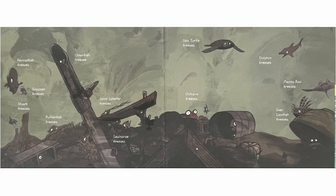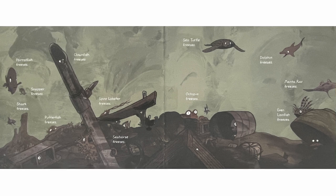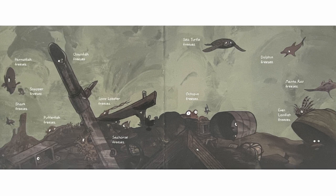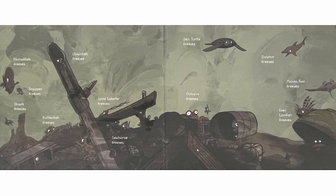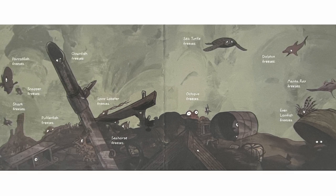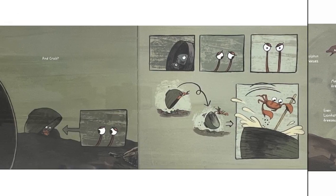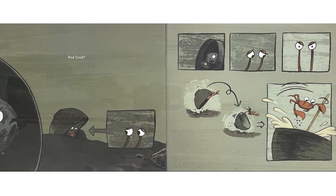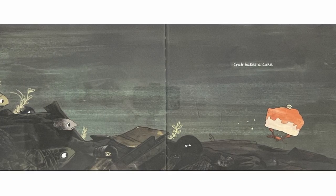Parrotfish freezes, clownfish freezes, snapper freezes, shark freezes, pufferfish freezes, spiny lobster freezes, seahorse freezes, sea turtle freezes, octopus freezes, dolphin freezes, manta ray freezes, even lionfish freezes. And crab? Crab bakes a cake.